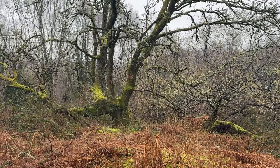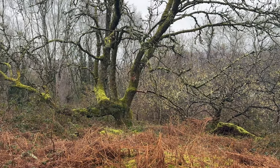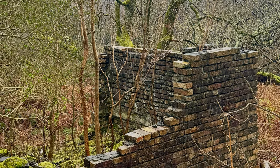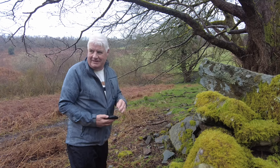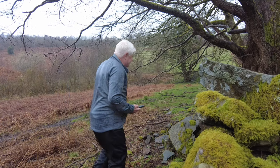One of the fans shot the rain. This is making the new blossom and the mosses ping. So, excuse me, let's add this to the collection. So, quite a nice little feature here with the stone wall and the trees, and the mosses are standing out.